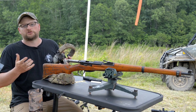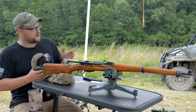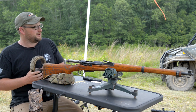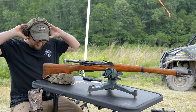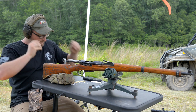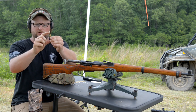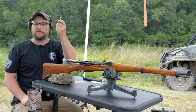I took a few just chance shots earlier. We logged a few hits at 1,000, so we thought it would be fun. We've got a pair of D28s down there. We've got a spotter here that's capable, and gosh, let's just try it and see what happens. Cupro nickel steel jacket. Really cool ammunition. 174 grain bullet.